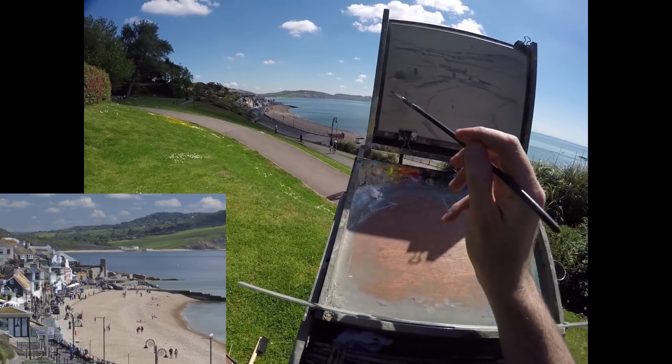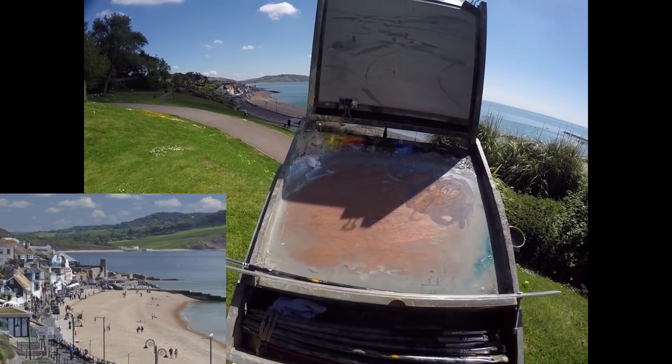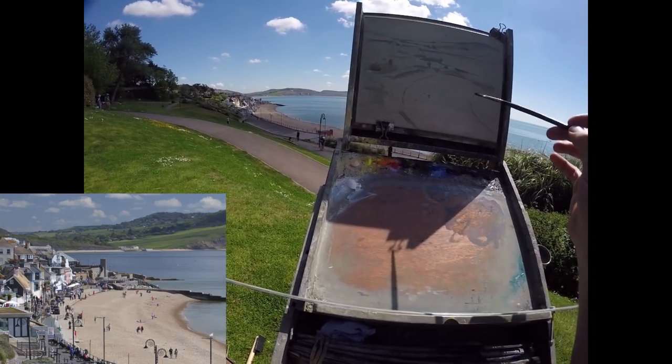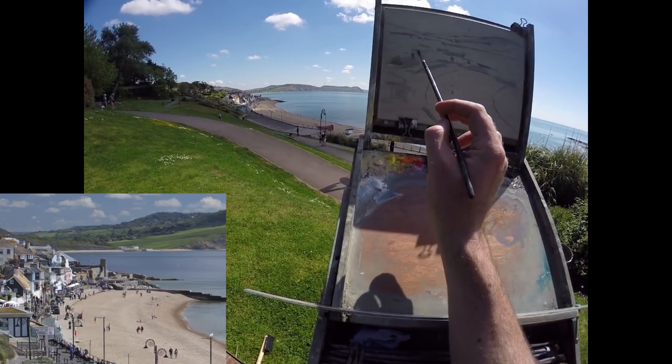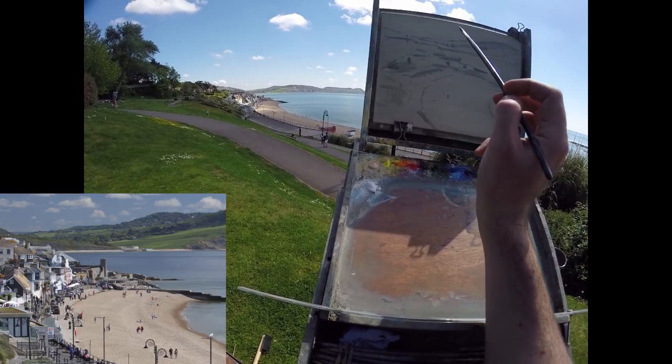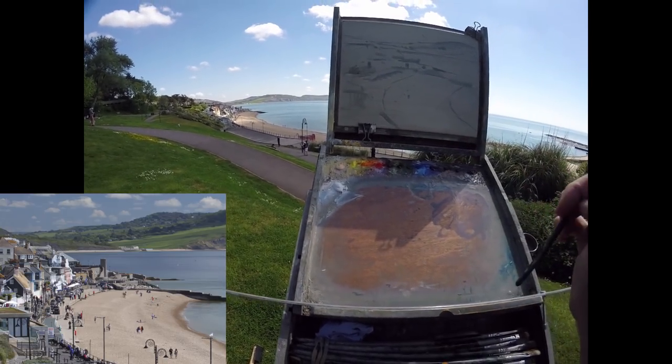See, there, that's one of the nice things about plein air. Random encounters. I wouldn't have met that guy if I'd been painting in the studio today.